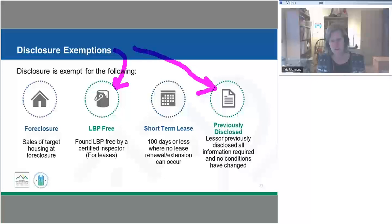There has been no new information as it relates to lead or lead hazards. The owner does not need to give another disclosure notice. So that's what that second circle here, previously disclosed. So if we've already provided a disclosure notice and nothing has changed, we do not need to provide another notice.